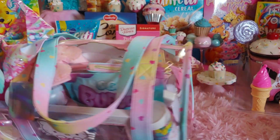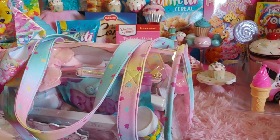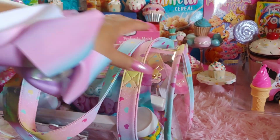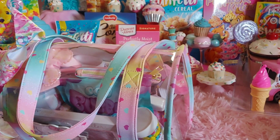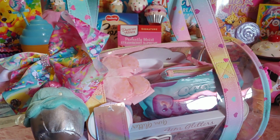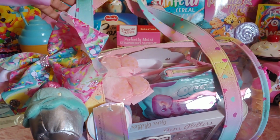And the cotton candy-ish is all over in the front, right here on the straps and right here on the edge of the bag. I'm going to go up close so that way you can see a little bit better. Hold on.